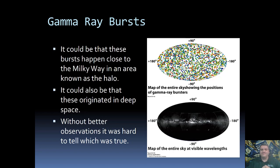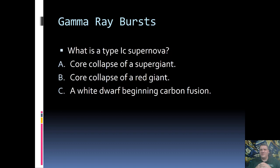Here is our fifth lecture quiz question. What is a Type 1c supernova? A. Core collapse of a supergiant. B. Core collapse of a red giant. C. A white dwarf beginning carbon fusion. Go ahead and think about it, and we'll discuss in just a bit.